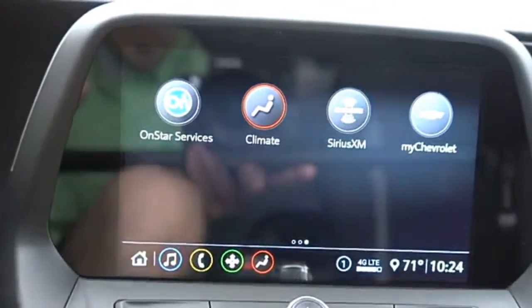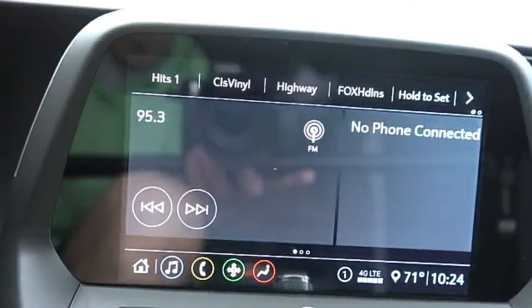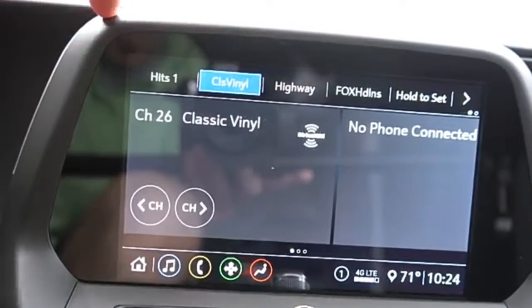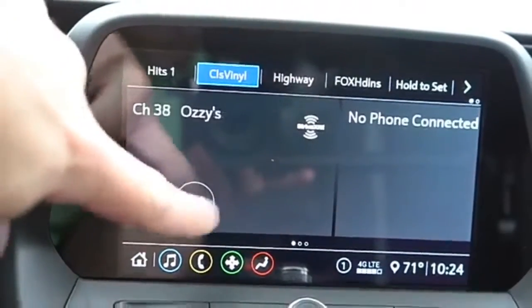You can also check out a bunch of different apps up there. There's some weather updates if you wanted it, radio information, of course. And by the way, when it comes to the sound system, 6 speakers will come standard on the 1SS, 9-speaker Bose sound system with the 2SS. But I will say we do have that 1SS, of course. So what do you say? Let's go ahead and turn on the Camaro once again.